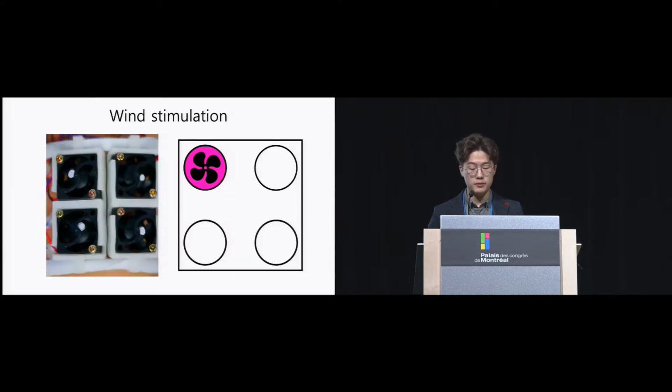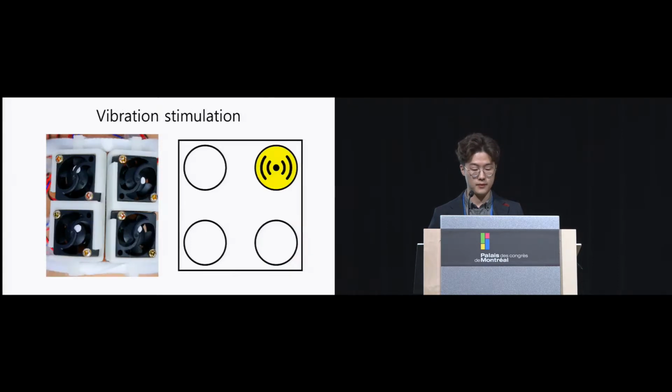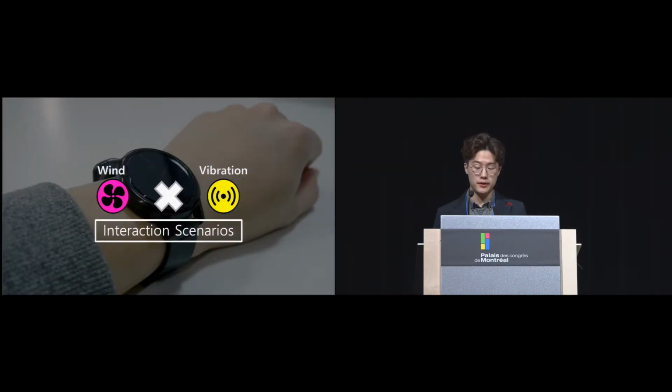So now, we are able to deliver wind stimulation at different points. As you see, the fan is revolving on each point. Same for vibration. Two separate points are activated as shown with the animation. Independent control of each tactile modality means we could bring them in the same position and at the same time. The upper left part is activated at the same time in this video. Controlling these properties, some complicated patterns could also be designed, such as from vibration to wind. With the feasible hardware, we thought about how wind and vibration could be combined and what interaction scenarios could be made using the wind and vibration tactile pair.